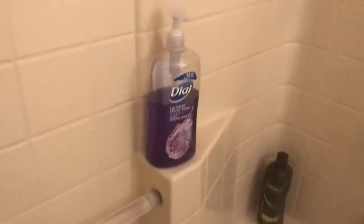Now I'm just gonna show you some stuff that's in my shower. I use the Maui shampoo and conditioner for dry and damaged hair. Sometimes I use Tresemme shampoo to really get the gunk out of my hair. And then I use this Equate acne thing for my acne. And then Pure Silk shaving cream for when I shave.